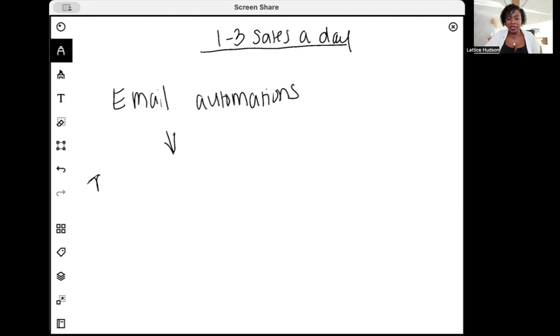With software like Thrivecart, if somebody gets onto the checkout page and starts entering their information but doesn't finish, you can send abandoned cart emails, like, hey, I saw that you were looking to get this offer, but you didn't. You could share a testimonial in that email, a case study, or an FAQ they might have. So you could do an abandoned cart email. That's one automatic email.